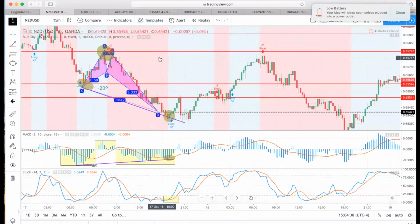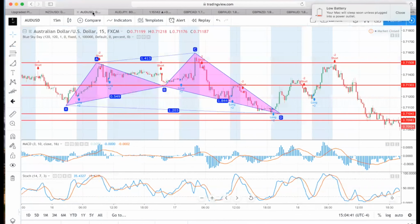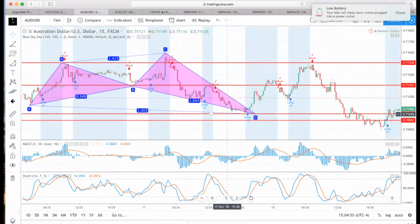So here goes example one. Let's check out example two on AUD USD 15 minute. Here was another harmonic scanner trade that I put up. I simply marked up my support and resistance zones in the market. Now let's check this out.